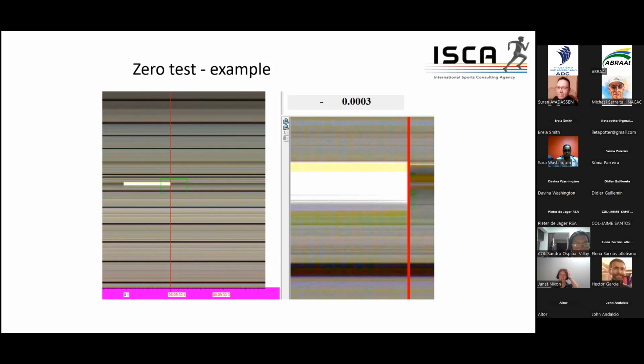So the zero test is done normally, if we have 2 cameras, once, and it's done an hour or so before the competition. That varies according to the competition you're at. For a major competition, when there's TV and significant event presentation, I will normally consult the competition director or the event manager to find out when is an acceptable time to do the zero test.